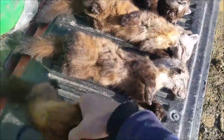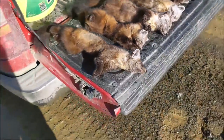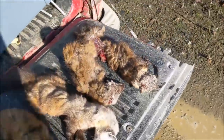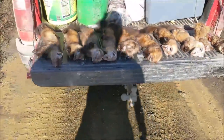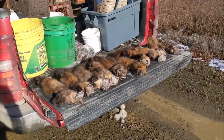Two marten is a good day for me usually, two or three. Four is almost unheard of. We got 1, 2, 3, 4, 5, 6, 7, 8, 9, and 10. All right, wow. And that's something else. What a beautiful, beautiful day.